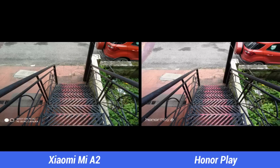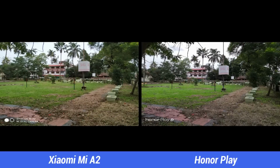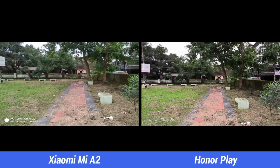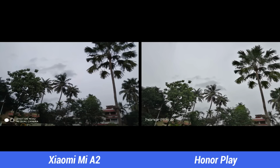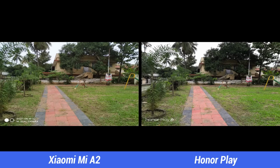Next up, the daylight captures. Here looking at the samples, you can see that the Mi A2 images are better with better exposure levels, color tones and also the details in the captures. The images are also sharper on the Mi A2 compared to the Honor Play. The images on the Honor Play aren't bad either, but in terms of the overall clarity, the Mi A2 definitely has an edge here. So in this segment, we'll give it to the Mi A2.